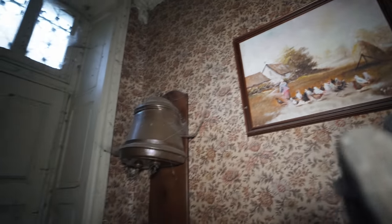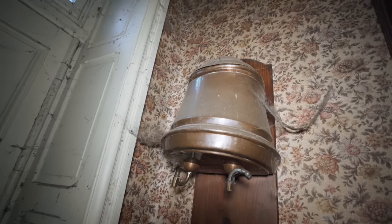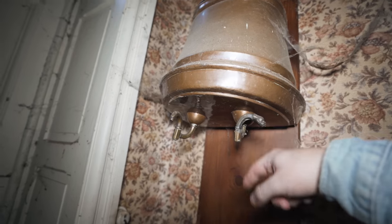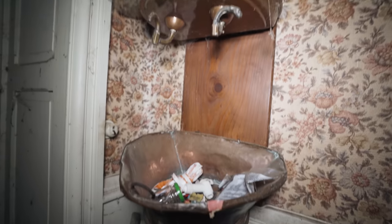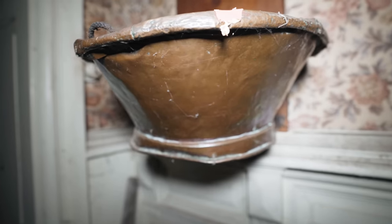Actually, look at this thing over here. That was actually a jug where they could collect water, and then they could turn those things, and the liquid would come out and be collected over here in this bucket, a copper bucket. Wow, never seen it.